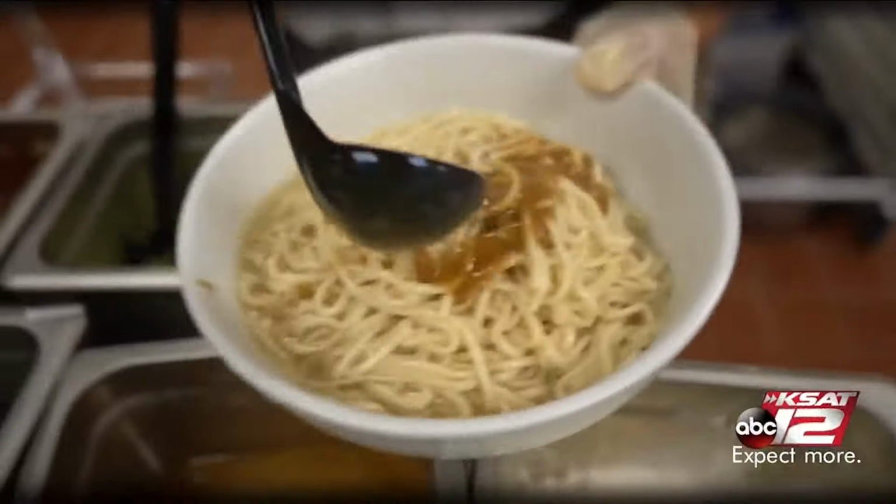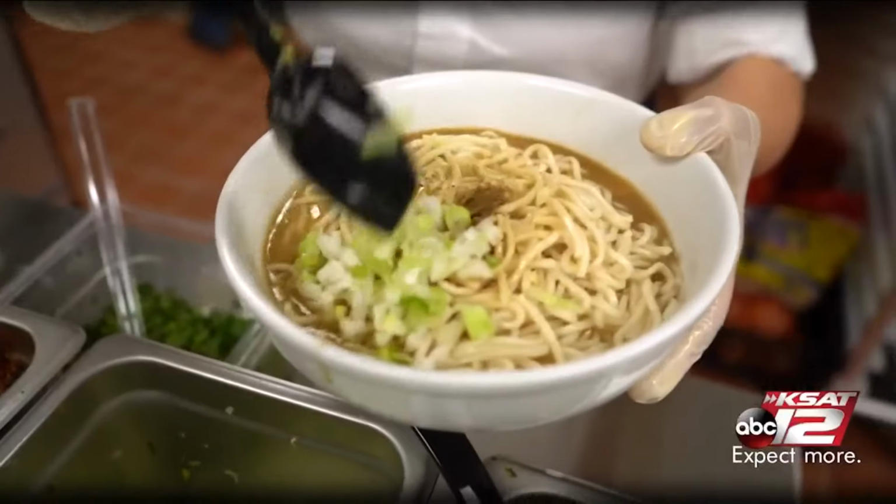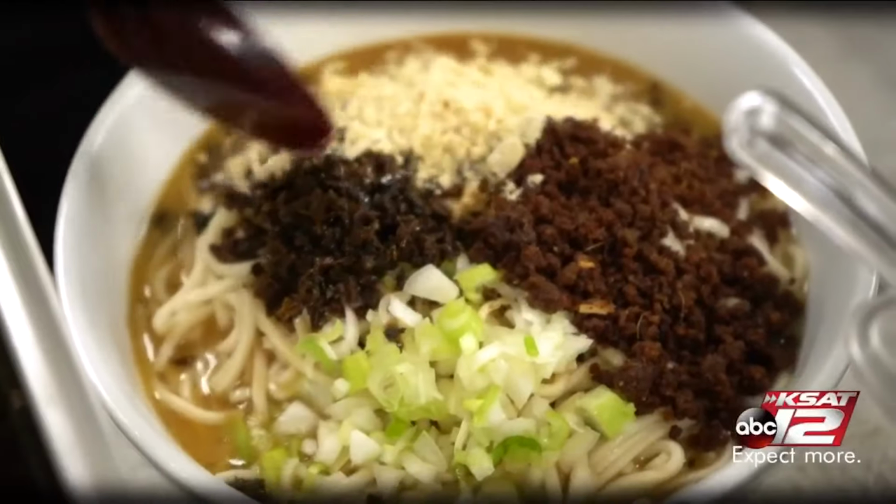One of the most popular dishes on the menu, Dan Dan noodles. Dan Dan noodles are made with handmade noodles that get prepared with pork, peanuts, hot oil, preserved mustard greens, and Sichuan peppercorns.